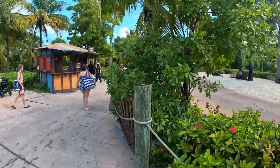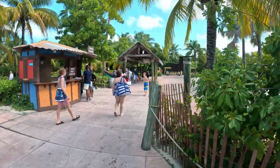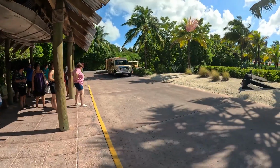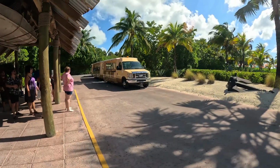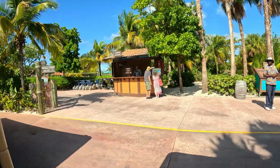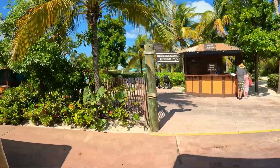Now we are going back to the Disney Wish to try out the Aqua Mouse. Here's our ride back to the ship. As we head back, I'm going to tell you guys some cool facts that you didn't know about Disney Cruise Line. The type of attractions that Disney ships have are known as water coasters.